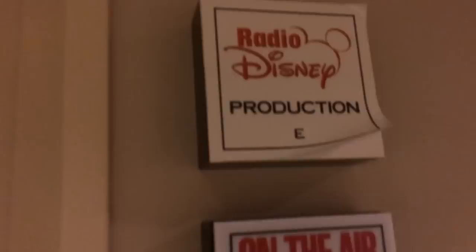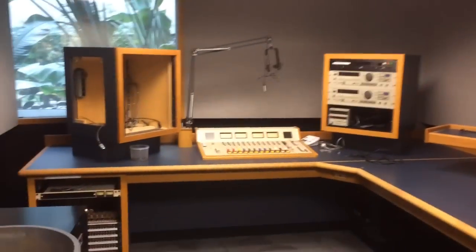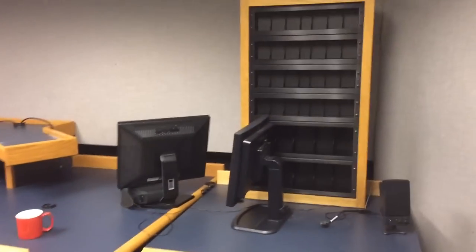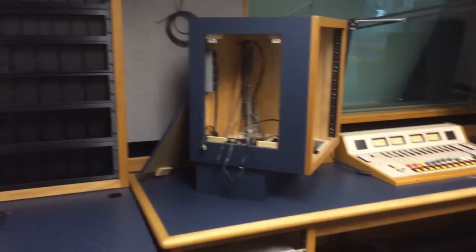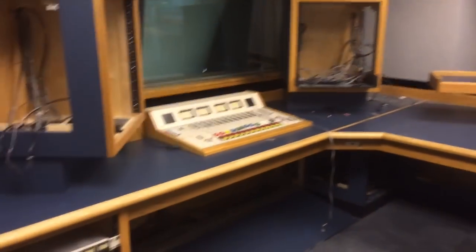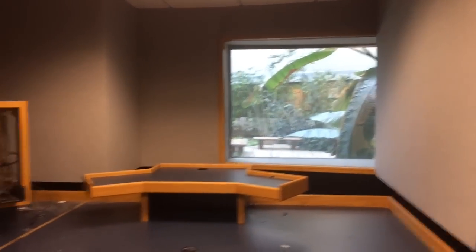First, we have some of the Radio Disney production studios, and these are in various stages of being torn down as well. All right, so there's Disney Production E, Disney Production D next door. Here we are. Again, they are literally right in the middle of tearing all this down. Okay, but again, great views out into the lobby. Come on around.